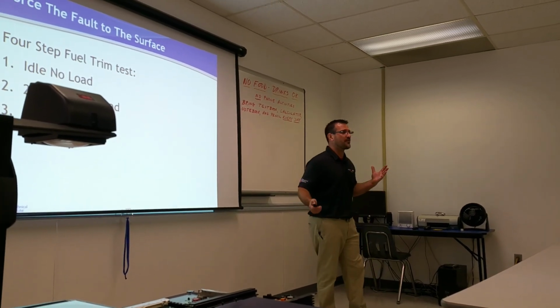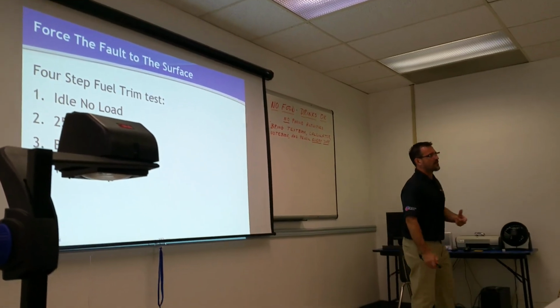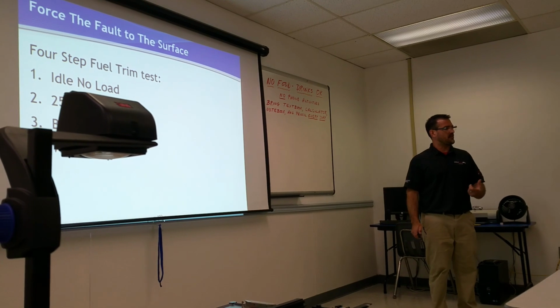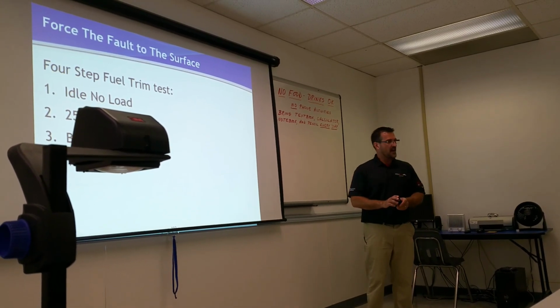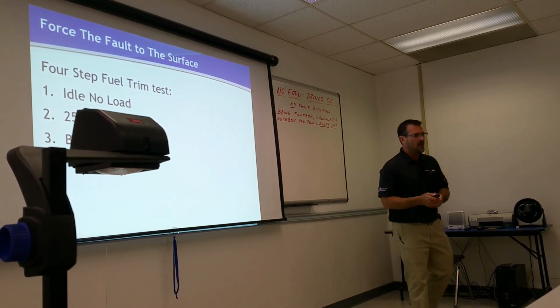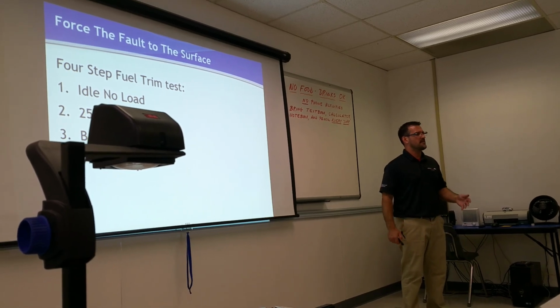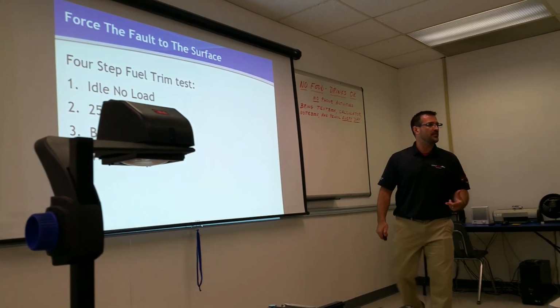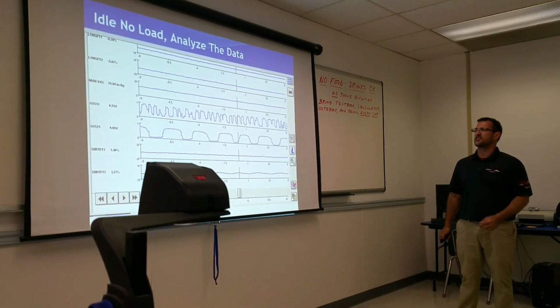So again, we're going to apply our 4-step process just like we did earlier. Operating the vehicle at idle, operating the vehicle at elevated RPM with no load, operating under brake torque, which is low RPM and high load, and then wide open throttle if need be, which is very high RPM and very high load, puts the engine under all the operating conditions basically available for it to run. And we're going to look back at our fuel trim to infer when our fault is or is not present.